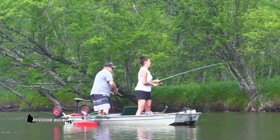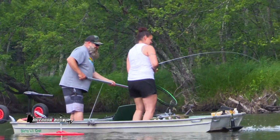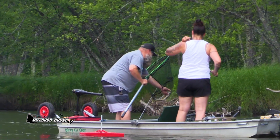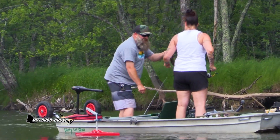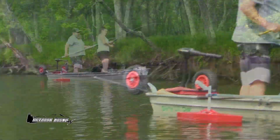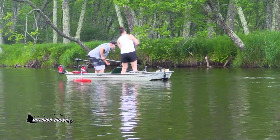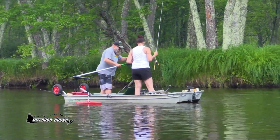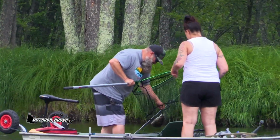Oh, I got one. Come on. He's a dancer. That was cool. Definitely acrobats. Holy smokes. He was putting on a show. Look at this little guy. 5 hours later. Fire. That's a big one too. Come on, you. Oh, is he hooked? Get it. Another fatty. Another fatty.